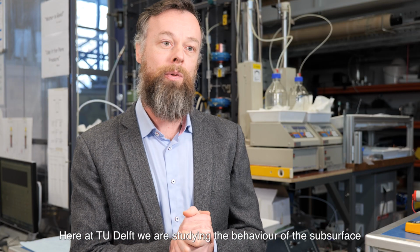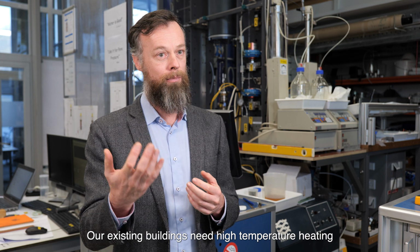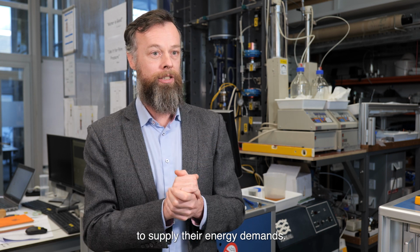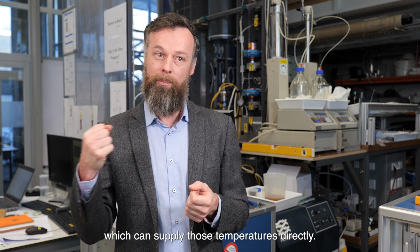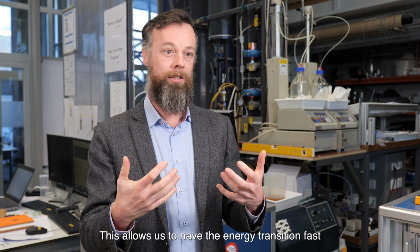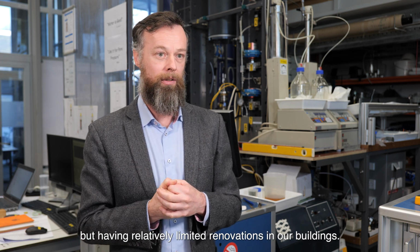So here at TU Delft, we're studying the behaviour of the subsurface and its ability to provide us heat that we can use directly for our buildings. Our existing buildings need high temperature heating to supply their energy demands. We can get this ideally from geothermal energy, which can supply those temperatures directly. This allows us to have the energy transition fast, with having relatively limited renovations in our buildings.